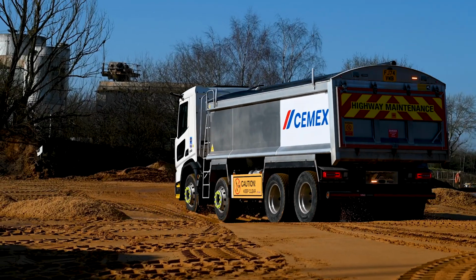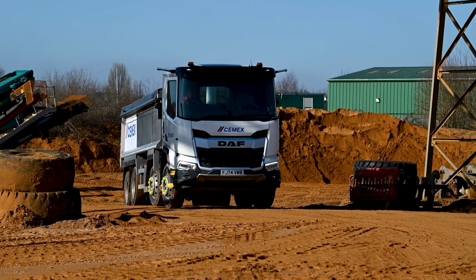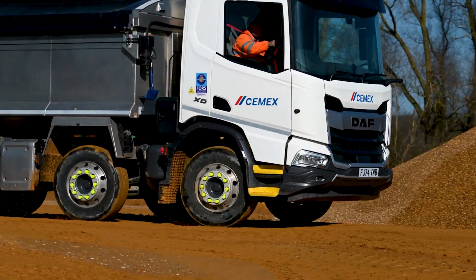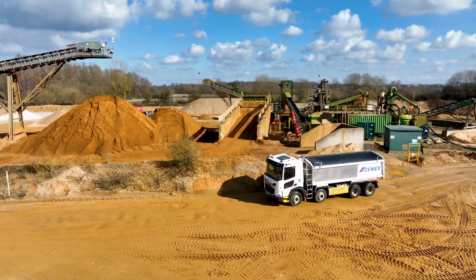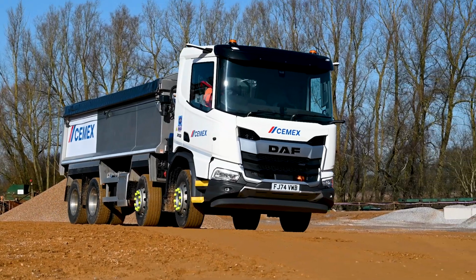And in recent years, with the launch of the XD vehicle and range of vehicles, we saw an opportunity to upgrade to the XD cab. The XD cab offers greater visual effect to the driver. It meets the criteria with a 4-star rating for the TfL requirements in London and the DBS requirements.